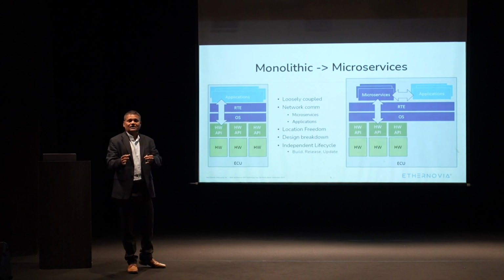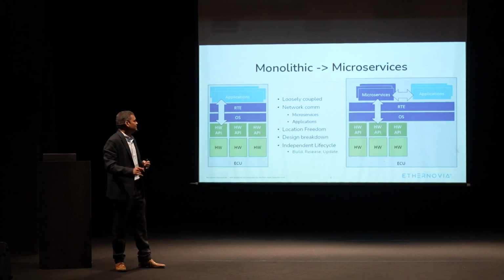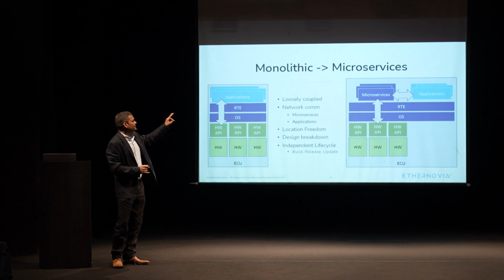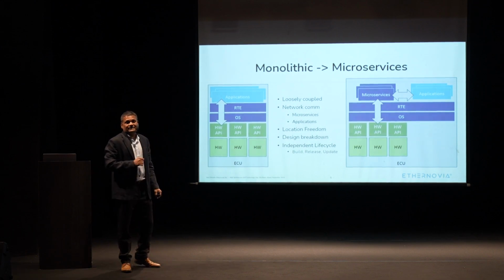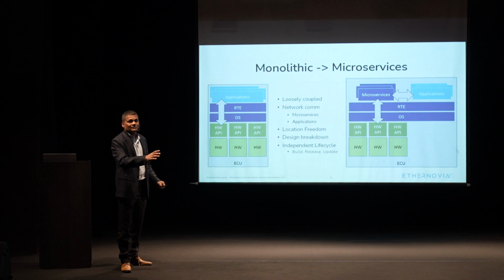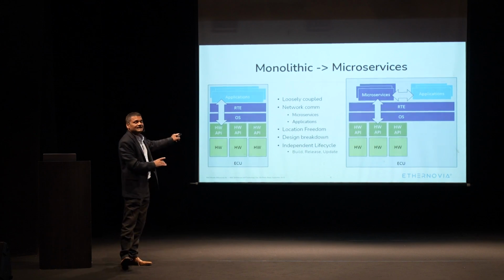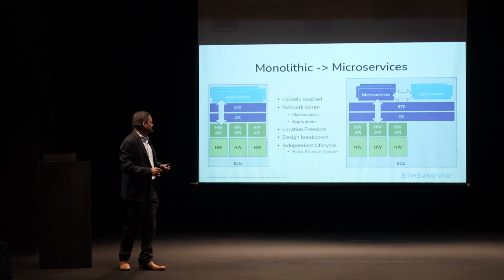Microservices talk to hardware. Applications do not talk directly to hardware. They talk to hardware via microservices. What does that give you? That essentially gives you location freedom. Microservices can now reside in different ECUs compared to the applications. So what we are tearing down here is the design complexity of a monolith to smaller microservices.